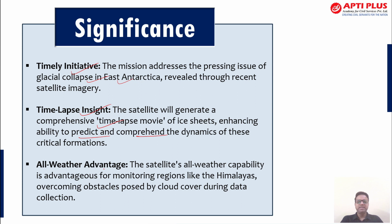And last but not the least, it will provide an all-weather advantage. The satellite has all-weather capabilities with advanced monitoring of regions like the Himalayas, overcoming the obstacles posed by clouds during data collection. So it will ensure that the all-weather advantage is taken care of by the countries concerned. See, we cannot reach the Himalayas, and even manually it is not possible. So the observatory satellite will ensure that things are put in place and give the authentic and right kind of information that is desired, specifically in the Indian context. So these are all the important significance and relevance.